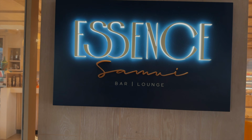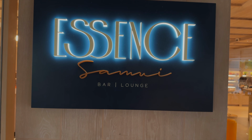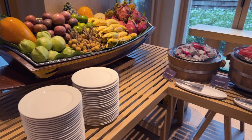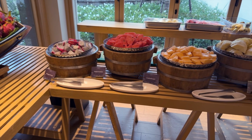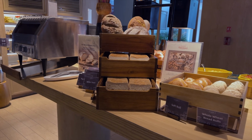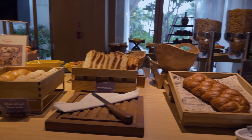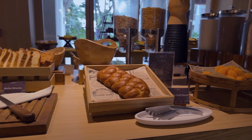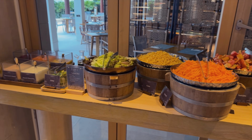Next to Fisherman's table was Essence, which is the bar lounge. This had a lighter breakfast fare. I believe it was all included in the same price, but this is where they kept all the fruits, yogurts. A lot of the bread was over here. So you could kind of do like a continental breakfast if you went over into the Essence side. Or you can go to both sides and get some of everything, which is what I did.